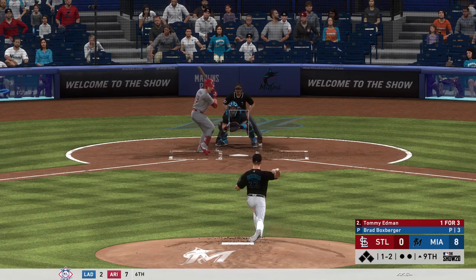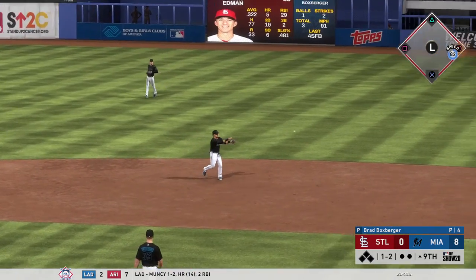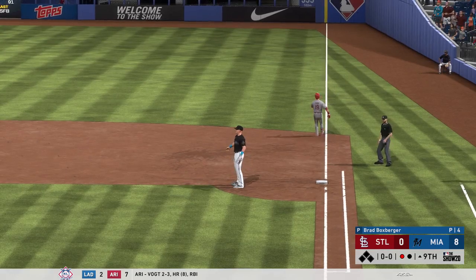The 1-2. Hit out towards second. Scooped up. Throw on to first for the out, and that is how the 9th inning gets underway.